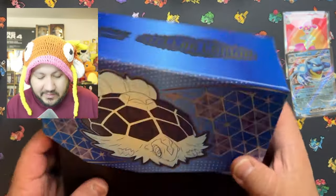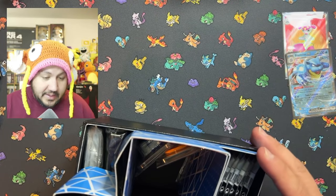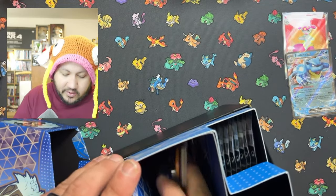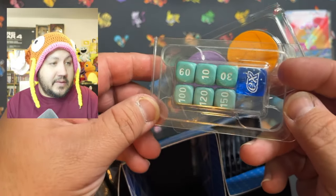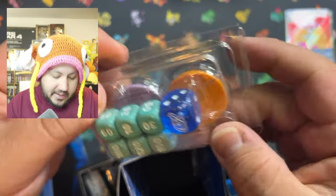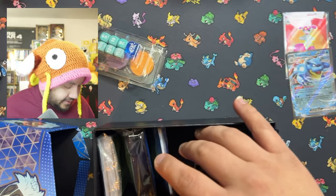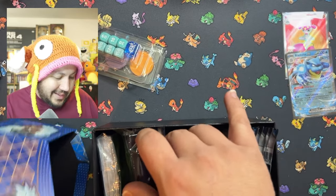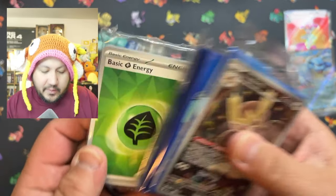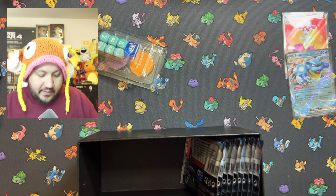Of course, it's going to be the same thing that normally comes inside almost all ETBs. And there's the packs. There's the markers. I love the color on that. Counter dice. Go ahead and get that out of the way. I'm just going to throw it back there. I'll pick it up later. And we have the Endless Energy Packs. Throw that over there as well.